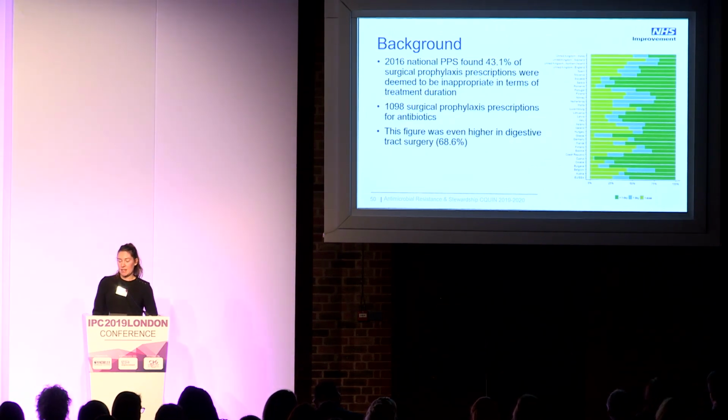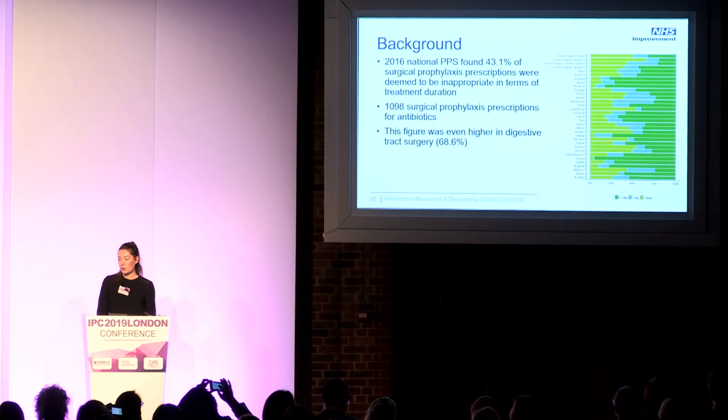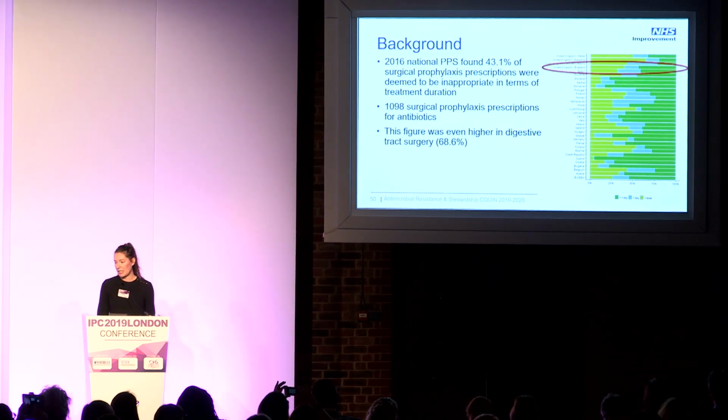So the 2016 National Point Prevalence Survey that was led by Public Health England identified two important areas where we could improve. The Point Prevalence Survey showed that 43.1% of surgical prophylaxis prescriptions were deemed to be inappropriate in terms of treatment duration. And this figure was even higher for digestive tract surgery, and that sat at 68.6%. And as you can see, hopefully you can see at the back, the graph on the right-hand side shows where we are in England, and compared to Scotland, we're not doing as well.